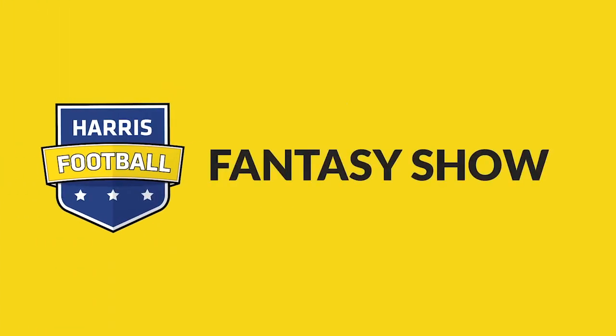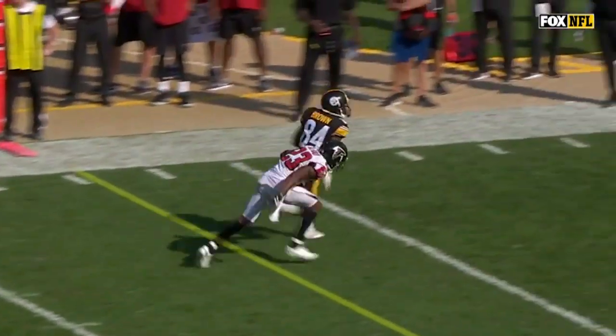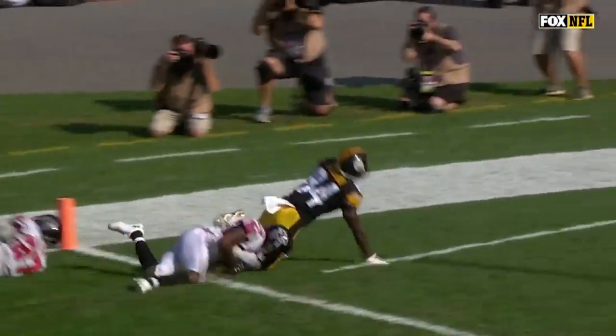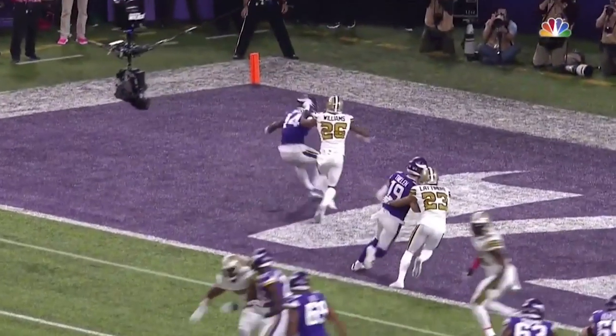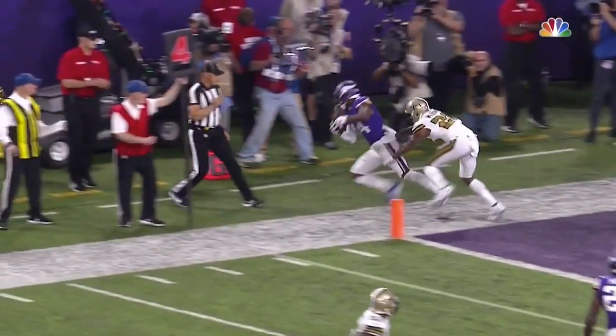Hey guys, fantasy drafts are almost here. When it comes to picking wide receivers, of course, a lot of things are at play. You want the fast guys who can go deep. You want the tall guys who can catch it in the back of the end zone. You want to find the high volume guys, the ones who'll be playing in great offenses. All sounds pretty good to me.